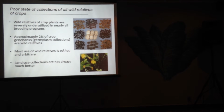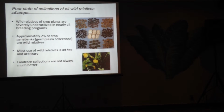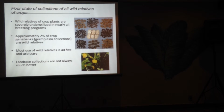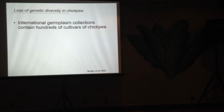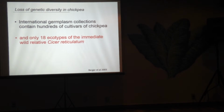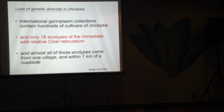In peanut, a crop domesticated here in Brazil, in the USDA germplasm collection, there's only a single accession of one of the diploid progenitors that's available. If you want to make any inference about the processes underlying the domestication of peanut, the collection is simply inadequate. In chickpea, there are hundreds of cultivars in international accessions, and with duplicates, you can make that number thousands. But only 18 genetically unique members of the wild relative are present in gene banks. And almost all of them come from a single village.